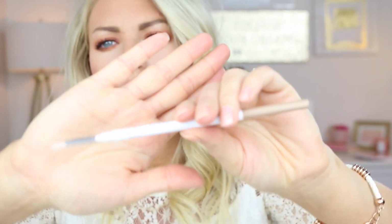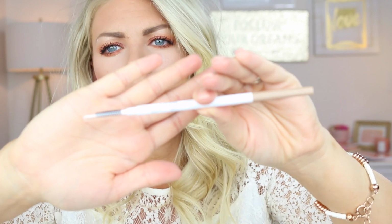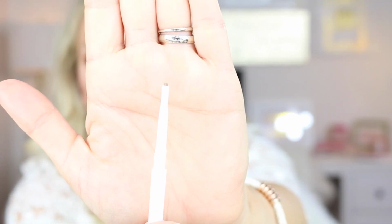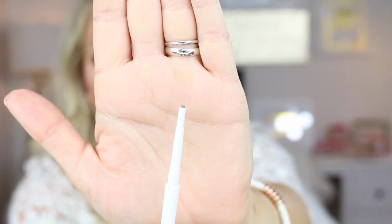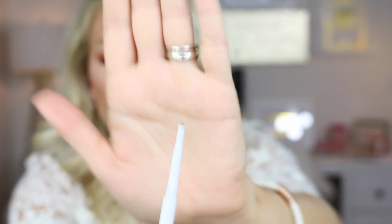So you can see right here, this is what the packaging looks like. It has this really fabulous little spoolie on the end, which is nice. It's kind of a really nice shape. And on the other end, you just have your actual brow pencil. These are so thin, they're really precise, so you can get really nice small strokes. You can really get in there to the tiny little areas where you might be missing brows. I just really like it.